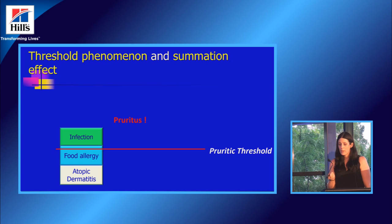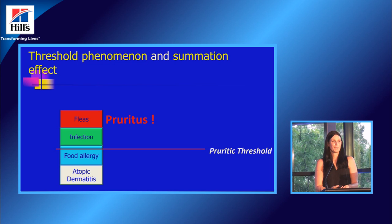And then we get pruritus. And then we may develop fleas as well. And I always think it's really surprising how many clients just think it's impossible that their animals could ever have fleas. And I say to them, unless your dog lives above 6,000 feet, there are fleas in the environment regardless of whether you see them or not. So it's essential that we're on flea control.